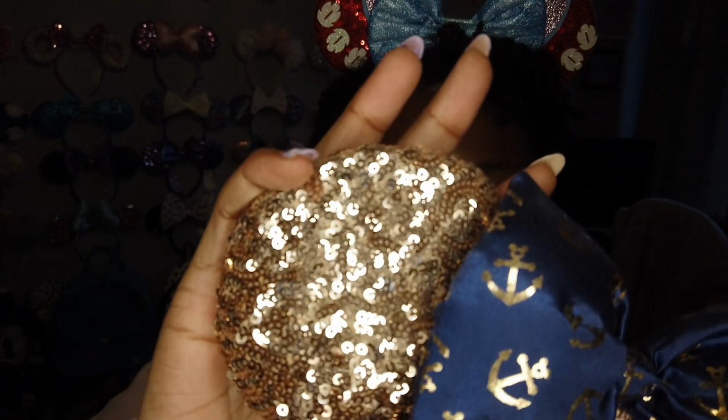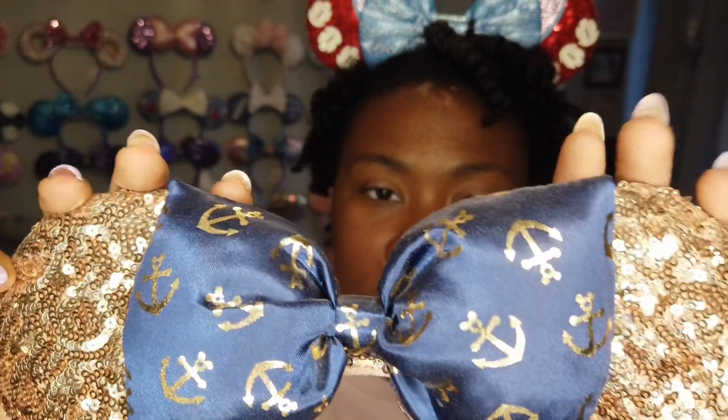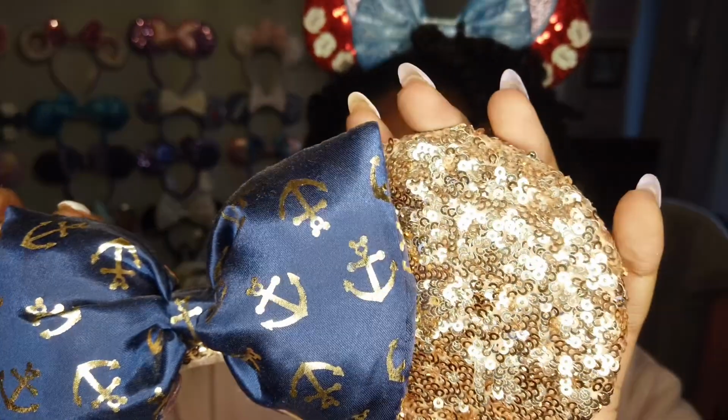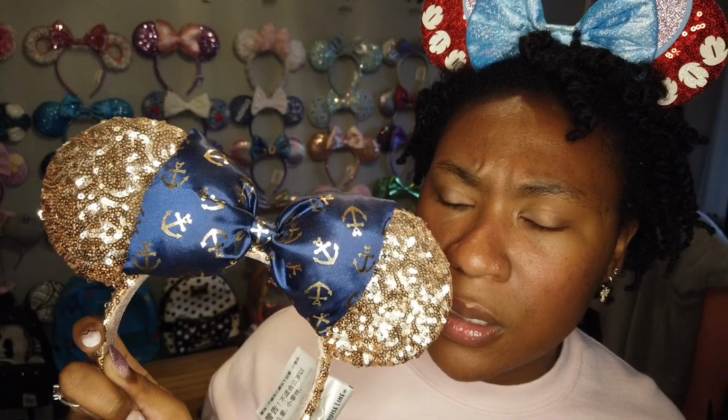So it has a rose gold sequin ear with the bow in the center is like a navy blue with rose gold Mickey anchors. I have not been on Disney Cruise yet, but when I go on Disney Cruise, I will be wearing these ears. And I also wear these ears around the park. I should have brought these ears for when I stayed at the yacht club. These are perfect yacht club ears. I regret my decision now.